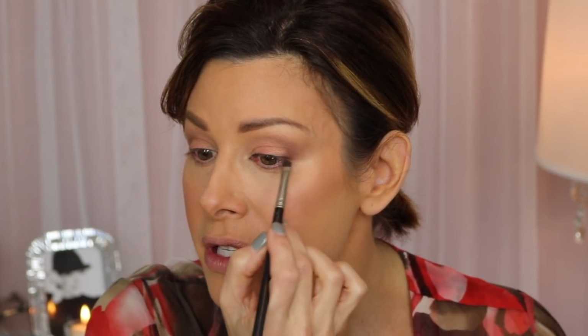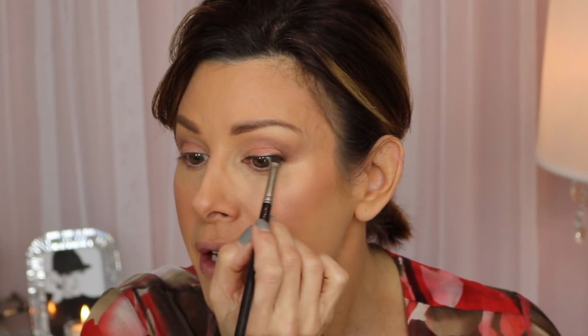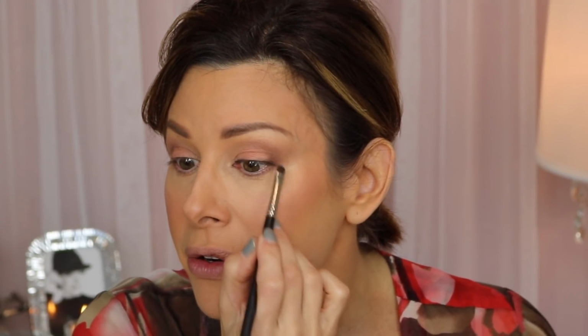Take your time with this. You don't want to get messy with your dark color. And it's always better to work from the underside and just wiggle and push it in, because that way you don't get too thick of a black line on top. And when that happens, you ruin the pretty peach effect that you created. So just work from underneath and press it in.